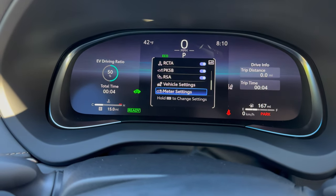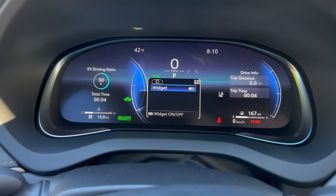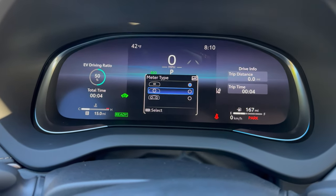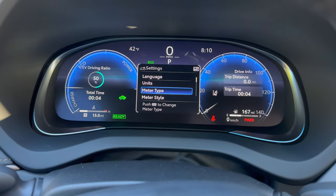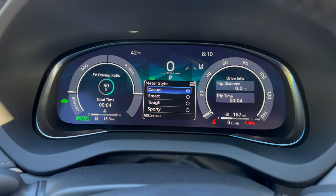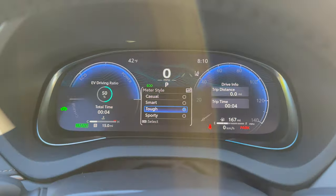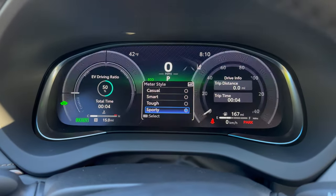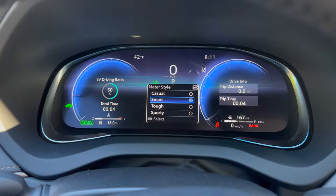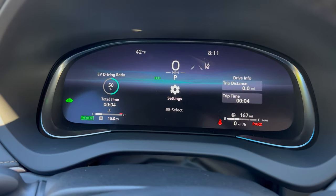All right, look at this, meter settings. Meter type, do you want this one? Do you want this one? Or do you want this one? I want the two panel, because that's what I always like. And then we can go with our meter style. How do you want the look to be? What's your feel, what's your flavor? Tough or sporty? In my car, in my Crown, I'm on sporty right now, but I'm going to change it to smart, I think, because I like the blue. That's pretty neat. So what else can we do?